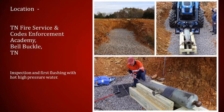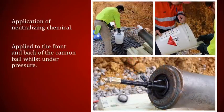Now the Mooney Rem chemical was invented to inert gunpowder. But one of its benefits is it dissolves iron corrosion. So this was applied to the front of the cannon, and it was also applied to the back through the flash hole. And it was left overnight. And also, it was put under pressure. This is a valve that they put on it and then put air pressure into it. We wanted to break that seal that was around the cannonball.